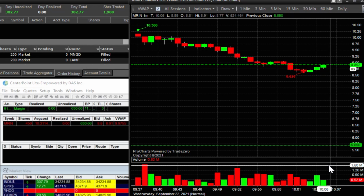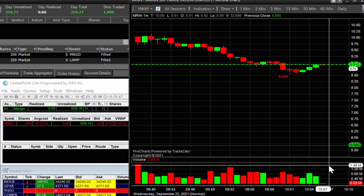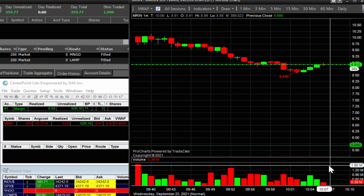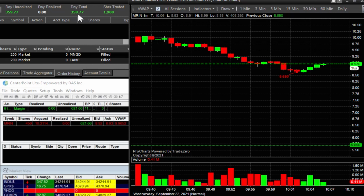So I'm really looking to add. And if it goes further than, let's say, 925 or 950, that's where I'll be adding more aggressively. I'll be adding hundreds of shares. But so far there's no real strong pullback, but that's the pullback I was talking about. The stock is going up. Still 450 shares, and 359.77 here. At 1900 shares total.